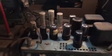As we come around, very cool. And this is like a jukebox amp, so you can hear the sound of the game.